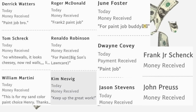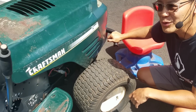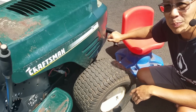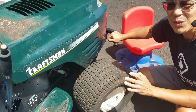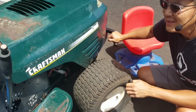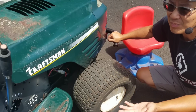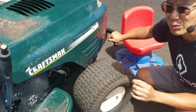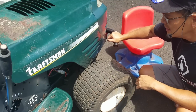Here they are. So once again, thanks a lot for donating for the paint job. I really appreciate it. Like I said, when I'm done with the paint job, I'm going to write your names on the hood in whatever design I think is going to be kind of unique. I'll have to buy a black paint marker or something with a really fine tip so I can get your names nice and clear.